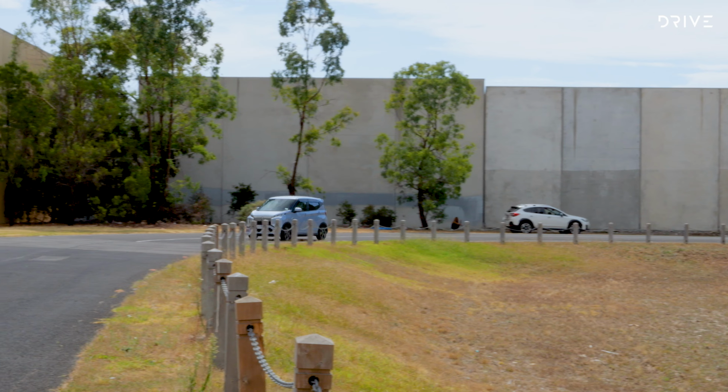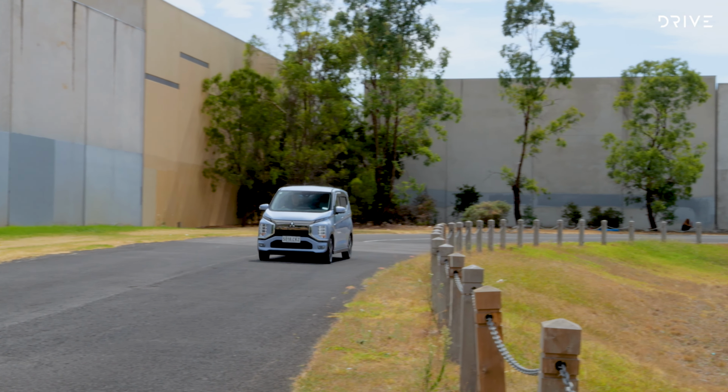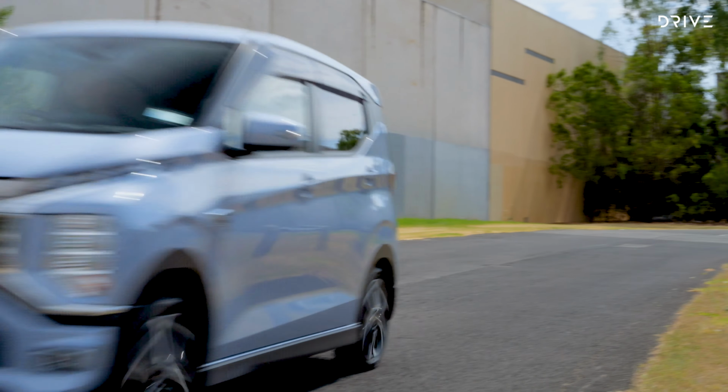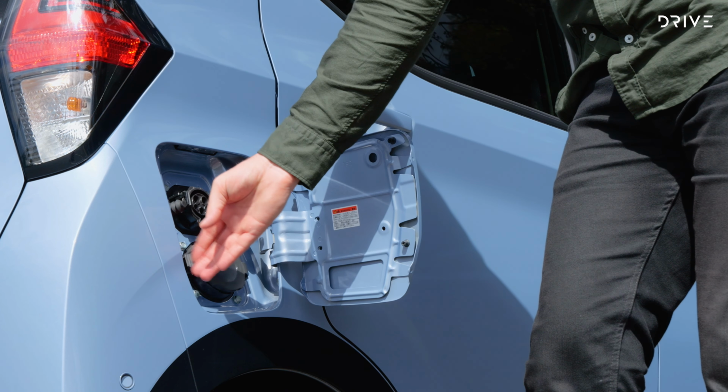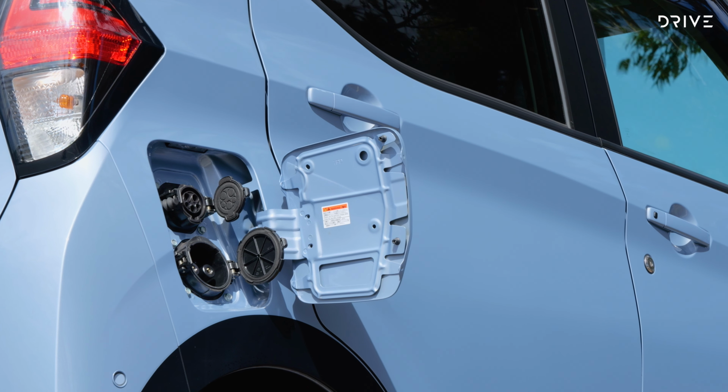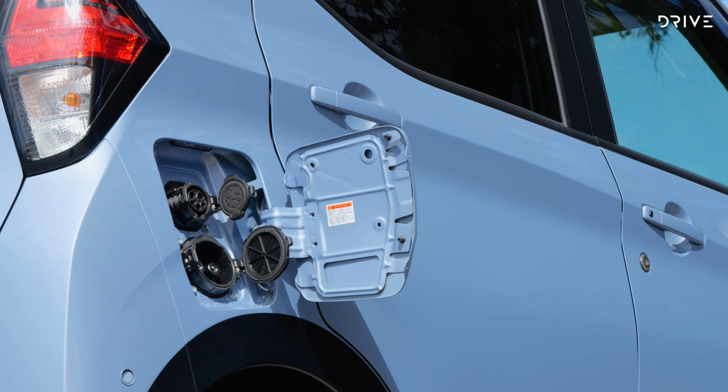It can also offer vehicle-to-home and vehicle-to-load capabilities to manage power supply shortfalls. Plug it into a wall outlet and the small Mitsubishi will charge in roughly 8 hours, or it'll DC fast charge to 80% in about 40 minutes.